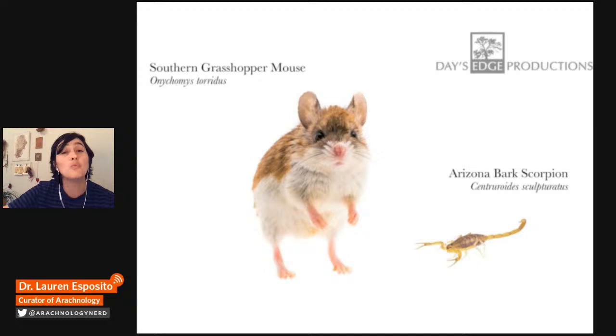And so I actually went out to the scene of the crime, to the place where the southern grasshopper mouse and the Arizona bark scorpion meet. This is in Arizona. And I went out looking for these scorpions so that I could bring them back and put them into the exhibit, along with some grasshopper mice that were also collected in southern Arizona in the same area as these bark scorpions.